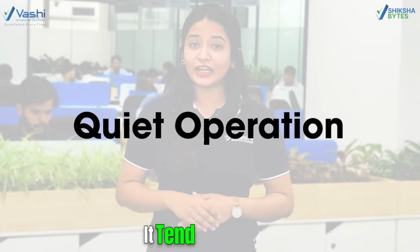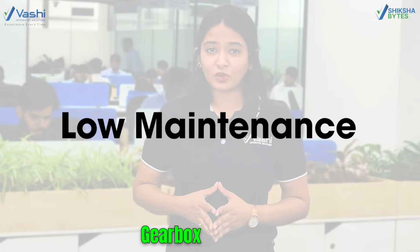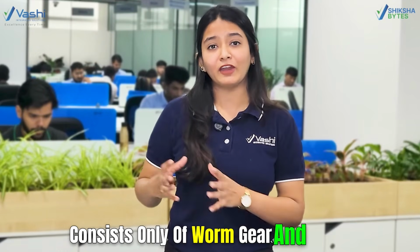Quiet operation. It tends to perform quietly compared to other gear systems. Low maintenance. It is a low maintenance gearbox because it consists only of a worm gear and a worm shaft.